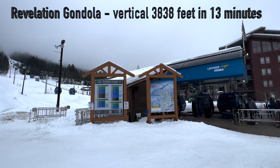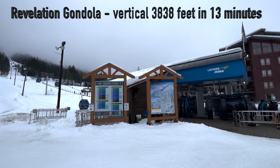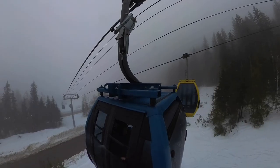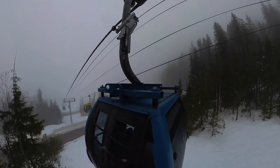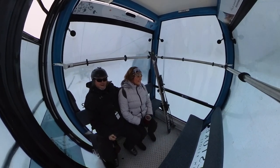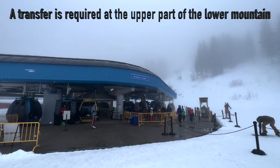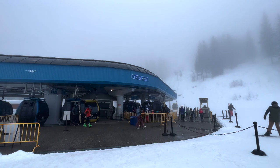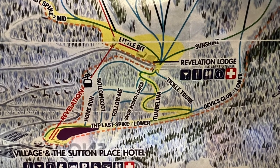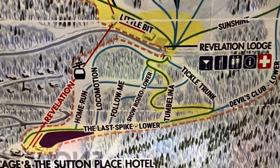The Revelation Gondola lifts skiers and riders 3,838 feet in 13 minutes. A transfer is required at the upper part of the lower mountain. For those wanting to stay on the lower mountain, there are several green and blue runs that lead back to the base.